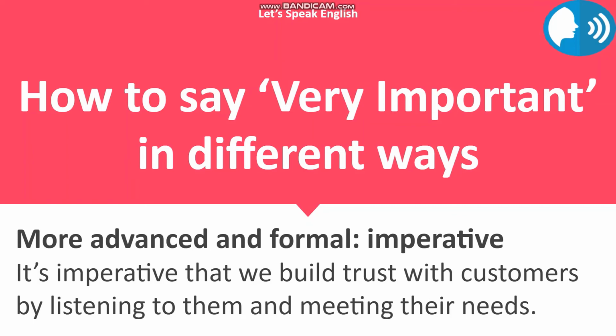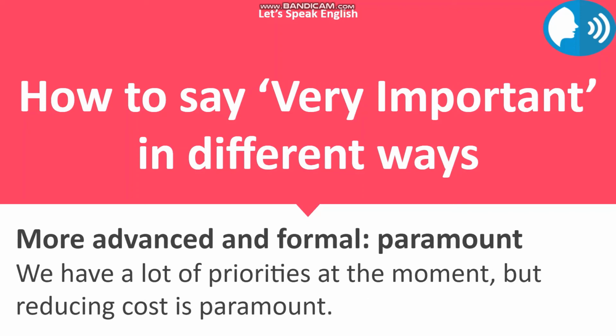Next one is imperative. How do we use this in a sentence? Like this. It is imperative that we build trust with the customers by listening to them and meeting their needs. Imperative. The next one is paramount. Pay attention to the pronunciation. It's not paramount as in the spelling, but it is paramount. Paramount. We have a lot of priorities at the moment, but reducing cost is paramount.